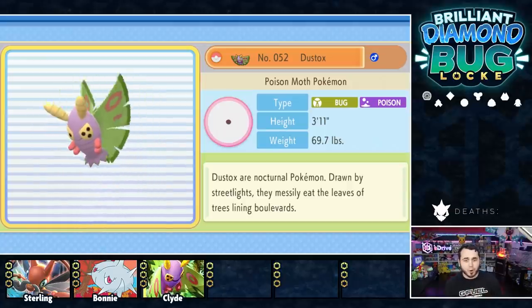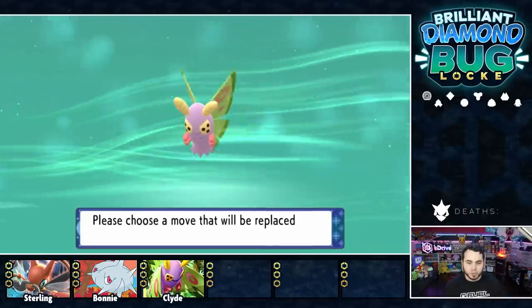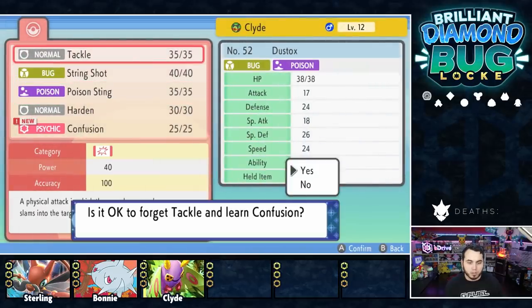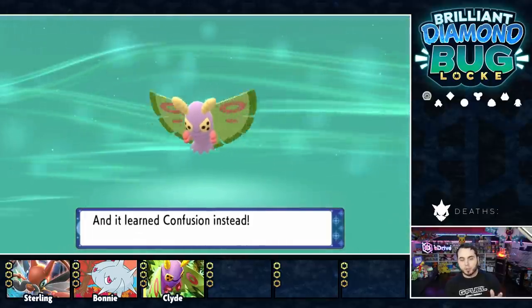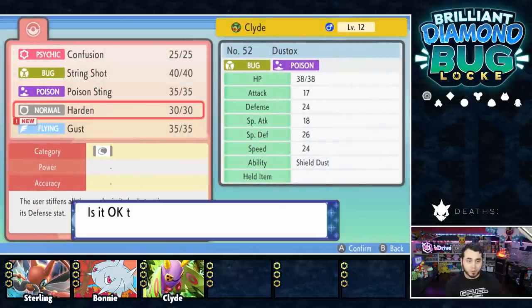Dustox are nocturnal Pokemon drawn by streetlights. They messily eat the leaves of trees lining boulevards. And he's gonna learn Confusion, which is a really nice move to pick up. A good psychic type attack. I think we can probably just get rid of Tackle. I don't think that Harden's a terrible idea. Let me tell you guys a little bit about Clyde while we get him all sorted here with Confusion. He wants to learn Gust as well. That's actually super clutch. We're gonna get rid of Harden for that.